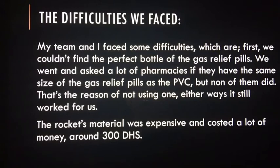Other difficulties we faced were finding sizes that are right for each other and are suitable and appropriate for the required materials of the rocket. Sizes were very difficult for us to find, like the PVC was too small or too big for the gas relief pills bottles to fit. And we had to go around a lot of pharmacies to find a gas relief pill bottle, and we did not, but it worked without it anyway.